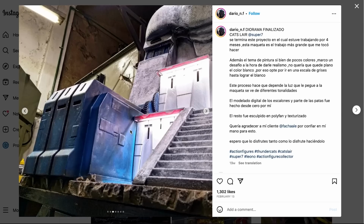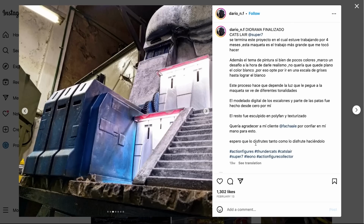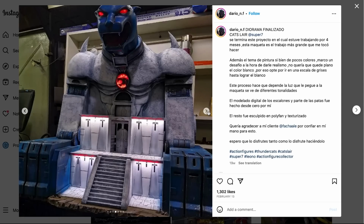I imagine the paws of the Thundercats' lair will be similar to the way Dario has constructed them here, being more short and stout, and again, taking some cues from the LJN version, where they could only really lift up and down at a very steep angle, remaining quite short overall. But still, the way Dario has achieved this is a wonderful compromise for the scale that he's been working at. And I imagine this is very similar to what will happen with the Super 7 version going forward.